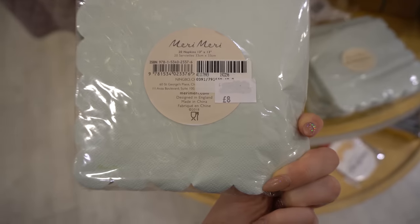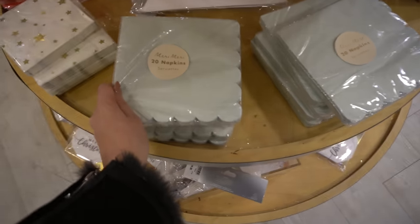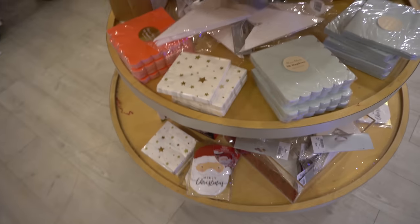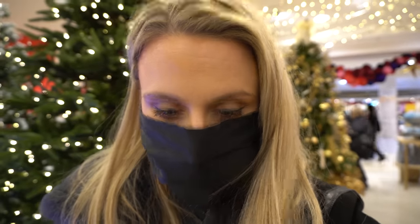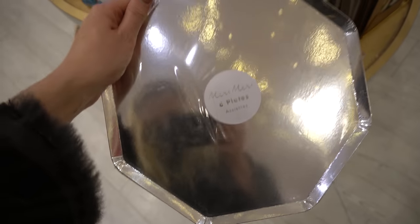Wait, what? £8. Okay. We're just going to put those back because I'm really confused. Am I just being really cheap today? This has got to be the most expensive Christmas shop ever. £8 for 20 napkins. What's going on? Right, let's see how much paper plate is. Oh, for God's sake, 8 assorted plates for £11.50.